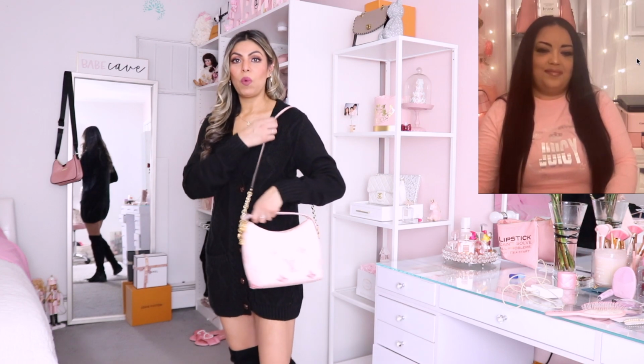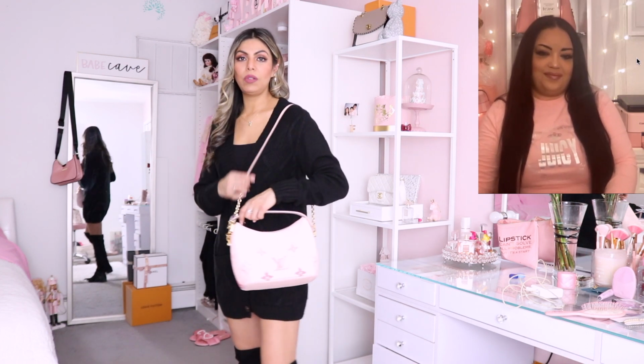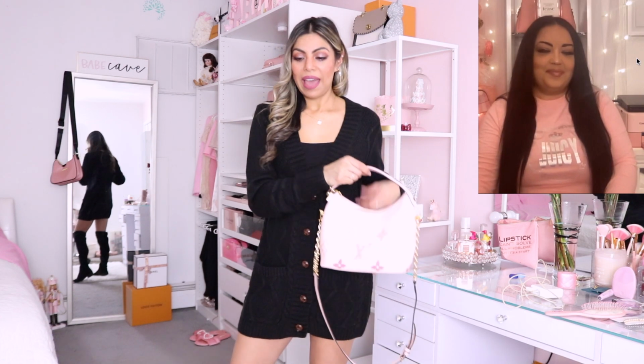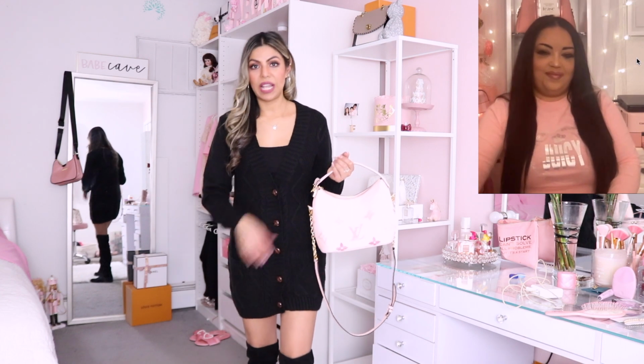So I did style this with the high knee boots that I had earlier. And then I am wearing this super adorable Louis Vuitton purse, and it's pink with little pink LVs all over, just to give it a little bit of Valentine's inspired look. But I really like the way that this black sweater dress looks. What do you think, Bestie, on this outfit?